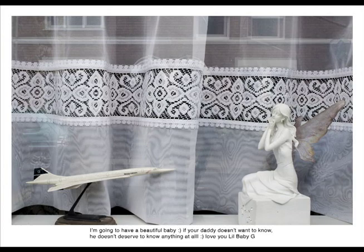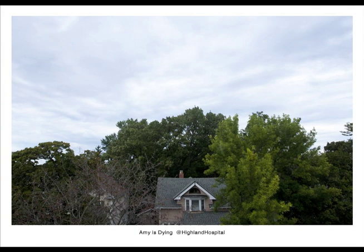This one's photographed here in Rochester, off the parking deck at Highland Hospital. And the tweet is, "Amy is dying at Highland Hospital," which we found to be just really powerful and tragically moving in terms of that.